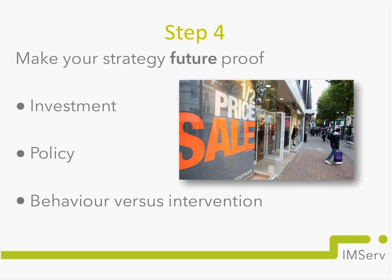Open door policy. There's lots of debate about this subject, but research shows that closing the doors does reduce energy consumption. In New York City, stores are fined for leaving their doors open. Here at IamServe, we have seen overall savings in the region of 20% when we helped a customer trial a closed door policy.